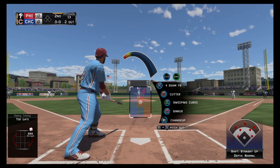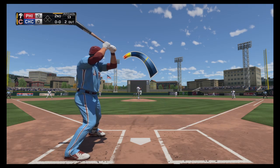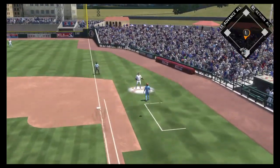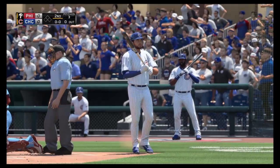Cameron Rupp into the box here in the top of the second, looking to keep this inning going. Swing, and he pops him up over toward foul territory. And Rizzo able to make the catch, and the inning is over. Phillies down in order. We'll go to the bottom of the second.